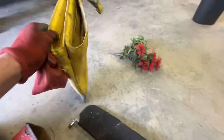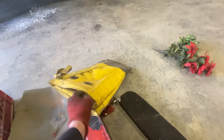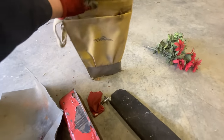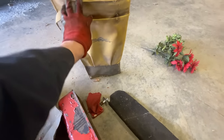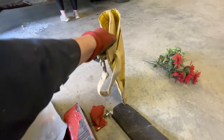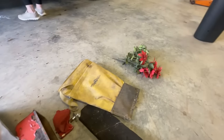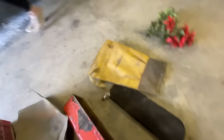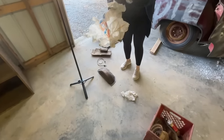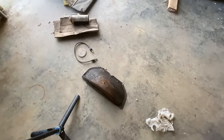I don't know what this is. I really don't know what that is. It looks like a carrier of some sort. If I had to guess, it goes on the side of a bucket to hold tools and stuff as guys work on utility poles and such. That's what I would guess. Maybe. This is a flywheel cover. That's nice. It doesn't have it on it.